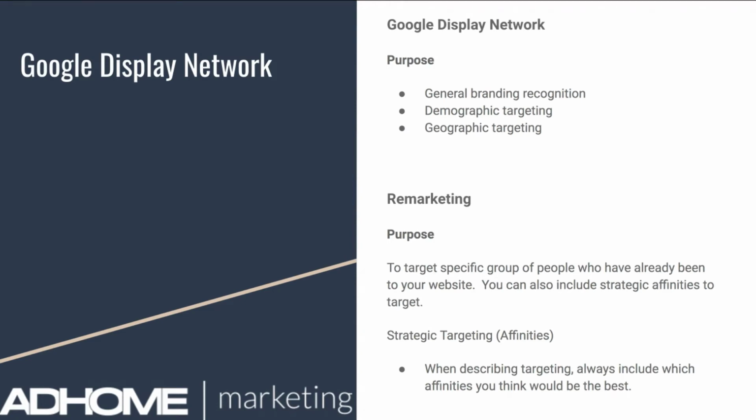Versus Jill, she visits a lot of Auto Trader and buy and sell websites. It's clear that she's actually looking for a vehicle right now, in the market, as opposed to somebody who's looking at car sites. Google knows the difference, that they're looking for a specific purpose. So now Jeff would be lumped under an affinity called classic car enthusiast, whereas Jill would be in market for a vehicle.